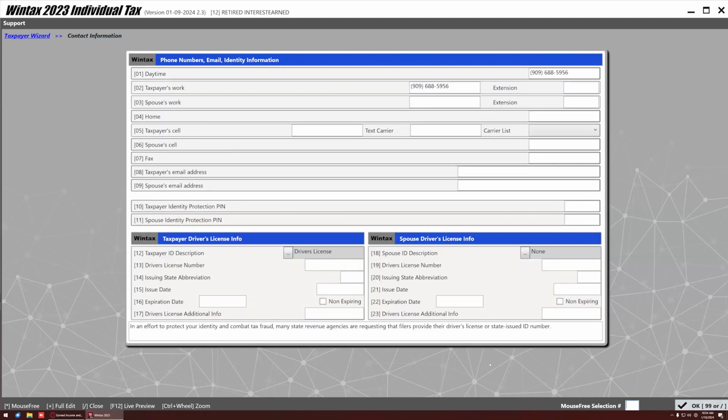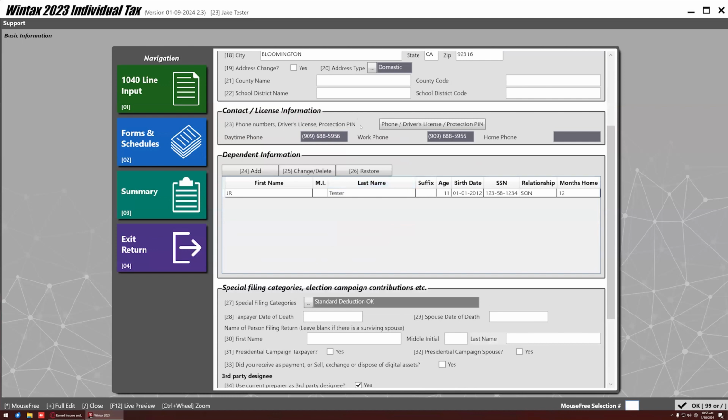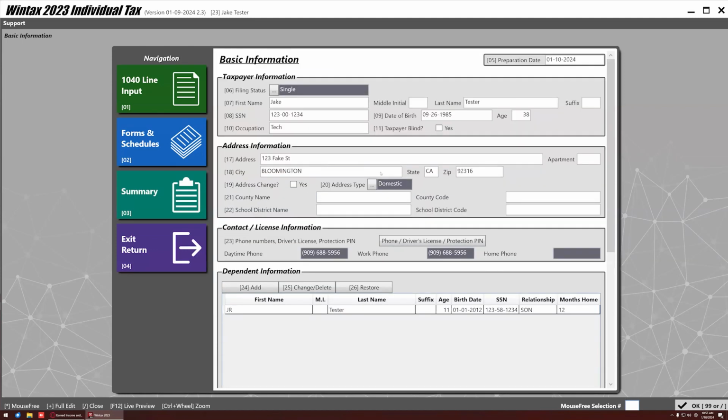So we're going to click OK. OK again. And now we're in basic information. All the information we just put in there has been entered. As you can see, it was working from top down. It started asking us his information, then the address, the driver license, and then the dependents. So all that information was added, like I said, the flow from top to bottom.